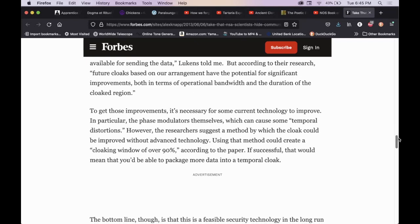To get those improvements, it's necessary for some current technology to improve, in particular the phase modulators themselves, which can cause some temporal distortions. However, the researchers suggest a method by which the cloak could be improved without advanced technology. Using that method could create a cloaking window of over 90%, according to the paper. If successful, that would mean that you'd be able to package more data into a temporal cloak.